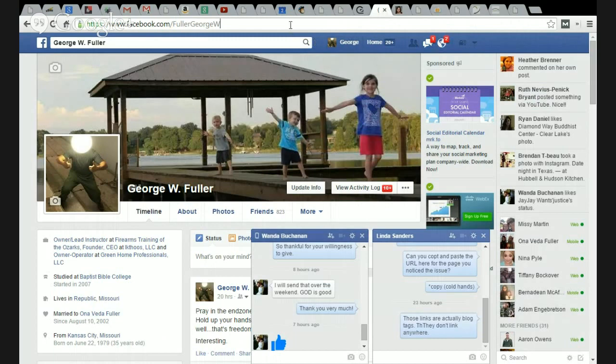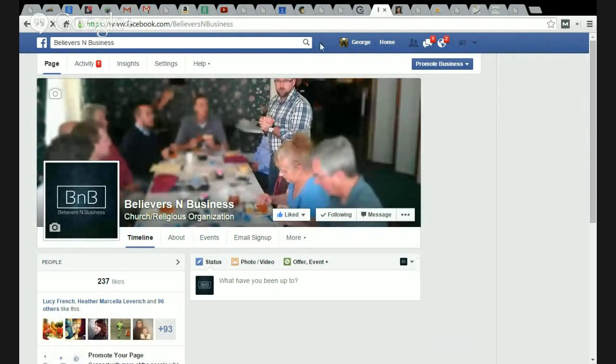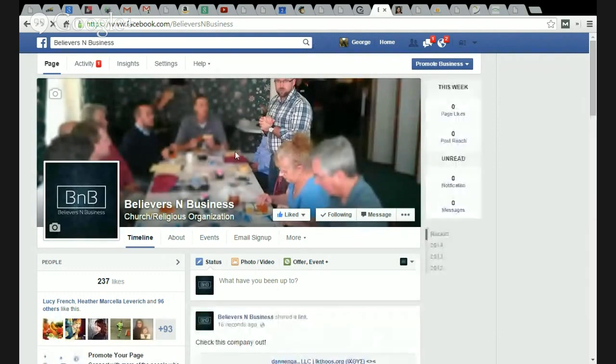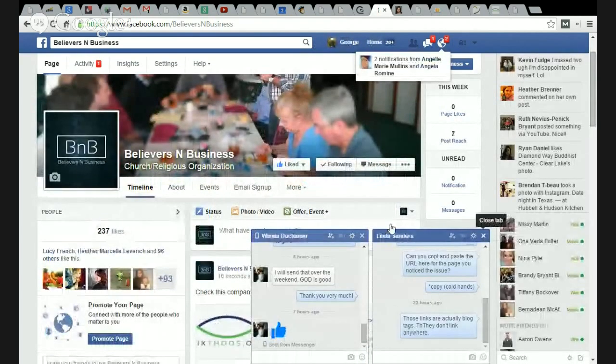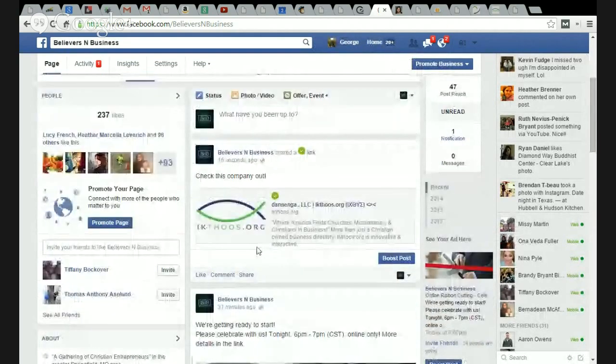So if I go over to Believers in Business, and if you can't see the tabs that I'm opening, just let me know. I think you can. Yeah, okay. So Believers in Business. Yeah, all those tabs at the top. So here's Believers in Business. Now, where did that thing go that I just posted? So check this out. There he is right there. So it's got a little link to his company. It's rocking.